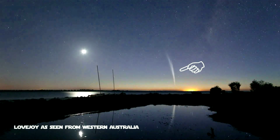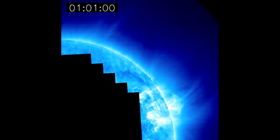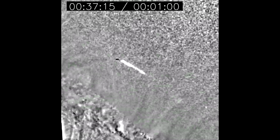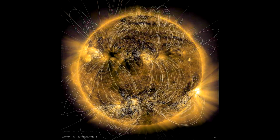We noticed right away that the motion of the tail seemed to wiggle back and forth. See the tail shake? That wiggle is caused by the sun's magnetic field. The charged particles coming off the comet are moved around by the magnetic field lines they're encountering. Basically, this is indicating the local direction of the magnetic field in the corona.